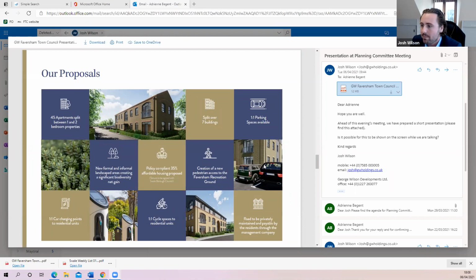We're proposing 1-to-1 parking spaces. We're proposing 1-to-1 vehicle charging points for the site, so that's 1 unit per point. 1-to-1 cycle spaces to residential unit. Full policy compliant 35% affordable housing. The tenure will be obviously agreed with Swale Borough Council with whatever proportion they require at the time. I think at the minute they need more affordable rent than shared ownership. That's fine. We're obviously going to be unlocking a lot of the land for formal and informal landscaped areas. We've had an indicative biodiversity net gain assessment done, and it creates a significant net gain. And ultimately, the road we're proposing to be privately maintained by the residents via a management company.